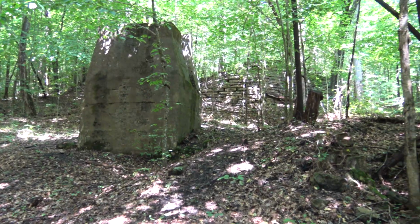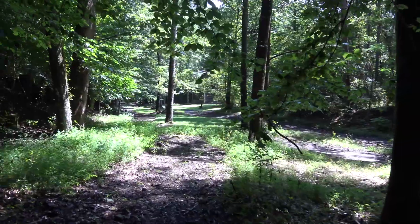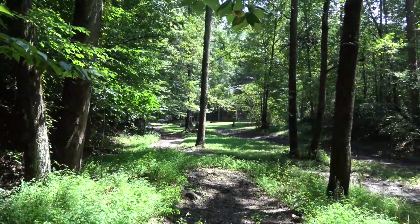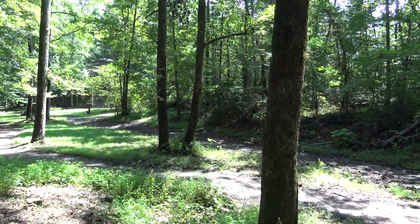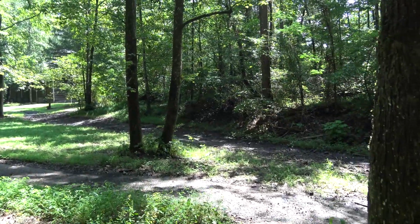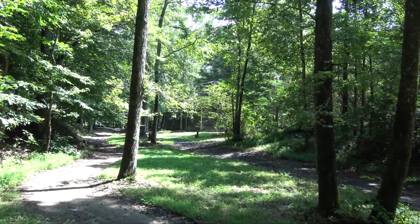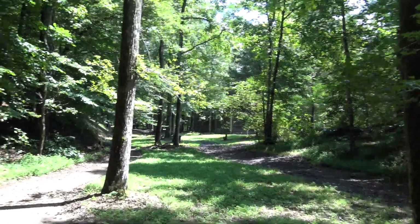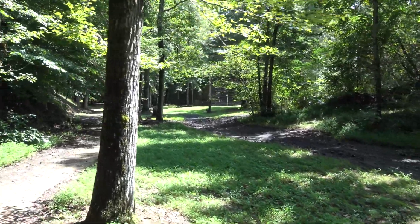Anyway, everybody, I hope you've enjoyed our little look at the Dunlap Coke Ovens and Museum. It is definitely well worth the time to come out here and check it out. And maybe if you hit them on a specific date, you'll even get to come out here and hear some good bluegrass music.